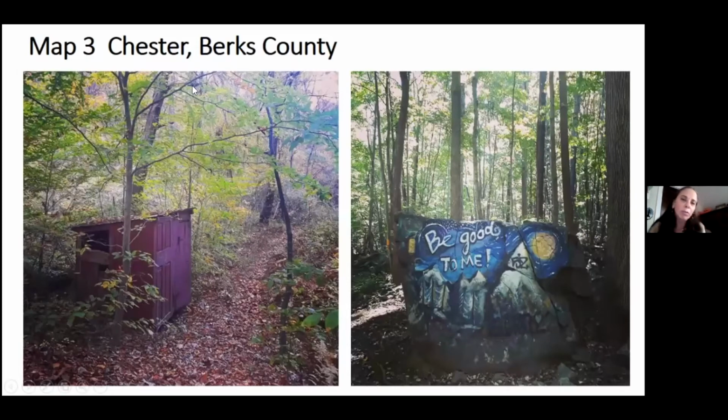So continuing through Chester and into Berks County, the trail is wooded. There is a several mile section that was a railroad at one time, and the Natural Lands Conservancy, I guess, took it over, and it's now a rail trail. And this rock was something that you'll see as you walk by. And that was a very pleasant walk as well.